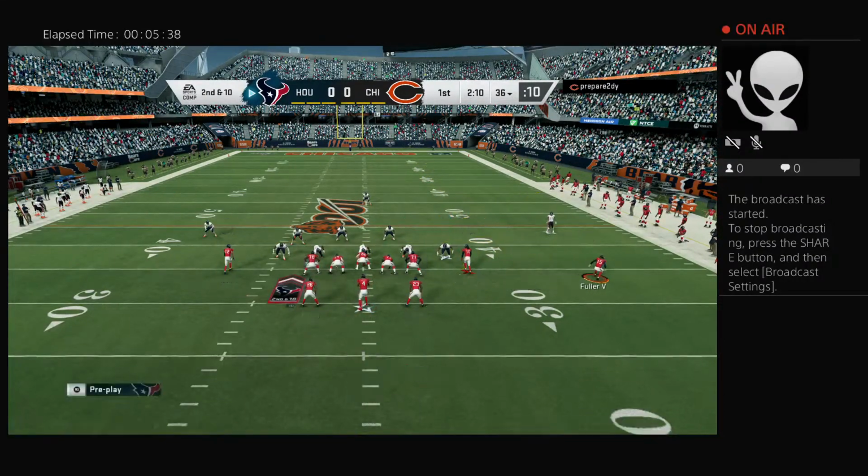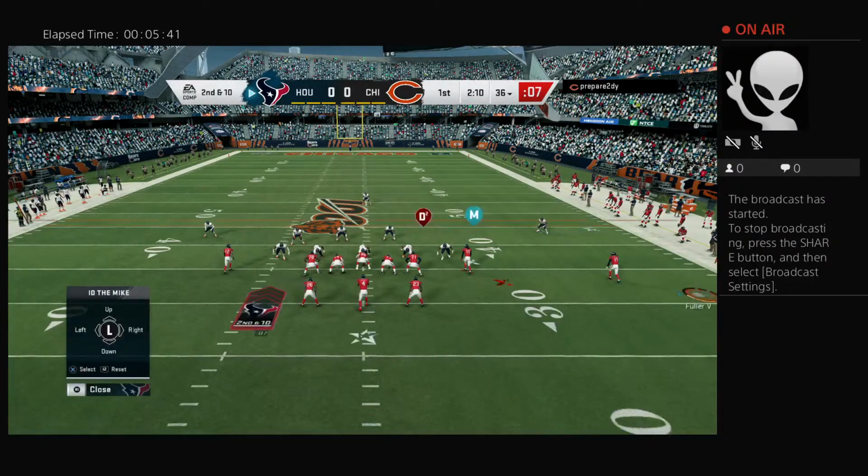He's moving, boys, he's moving. Check three. 59.